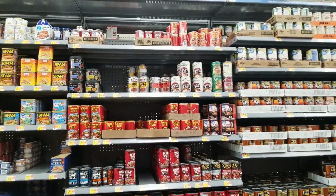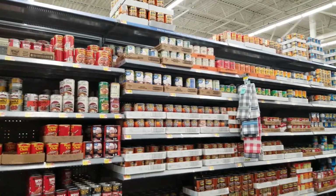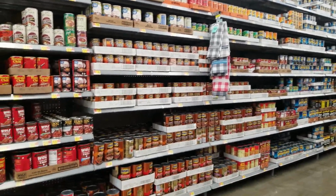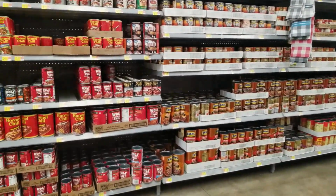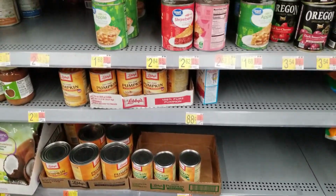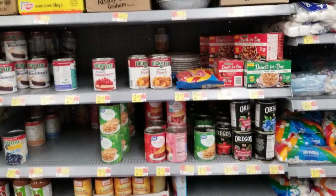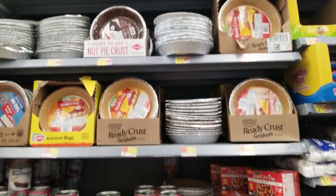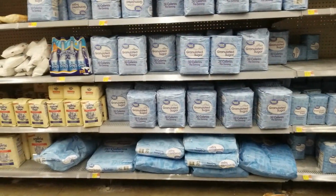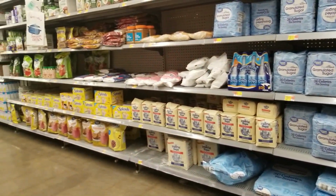Here is a look at the canned beans. That section is usually pretty stocked. And with the holidays coming up, I thought I should zoom in on the pie fillings, especially the pumpkin pie filling. You may want to go ahead and stock up on those because, as you can see, the holes are already starting.